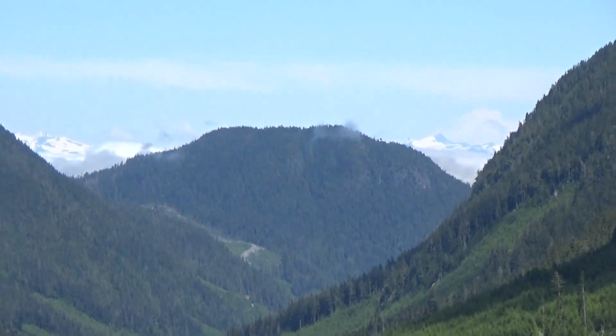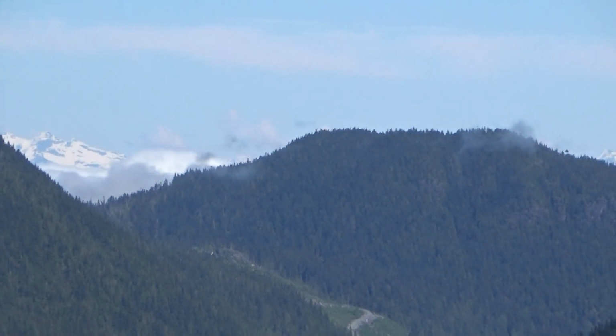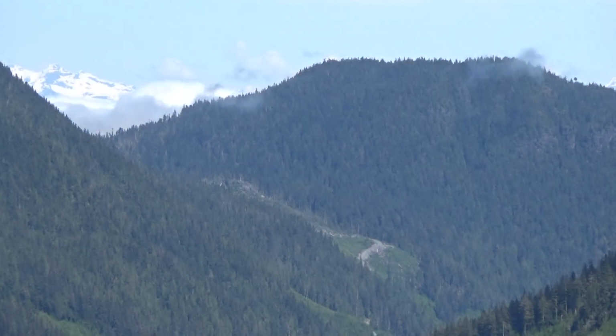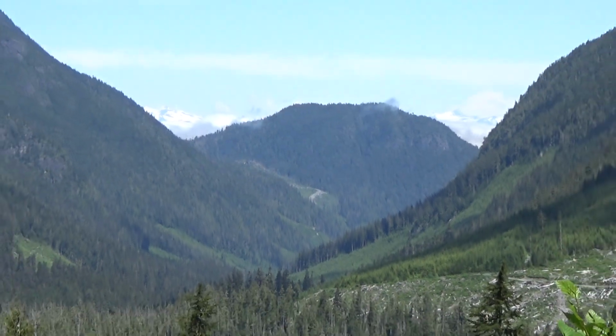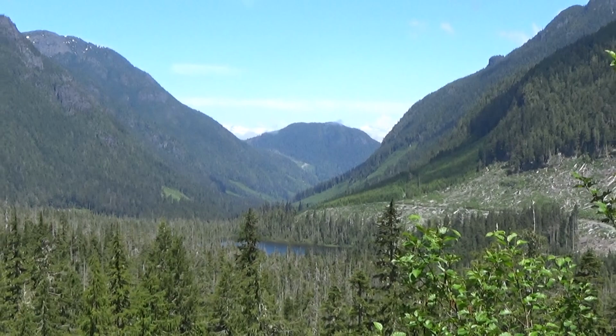See if I can get in a little bit closer. Oops. Anyways, I can't tell by this viewfinder if you can see them as clearly as I can standing here, but anyways, it's a real pretty little valley.